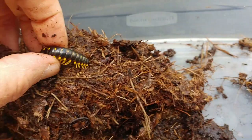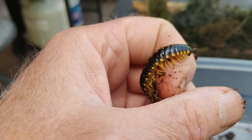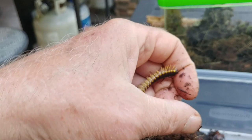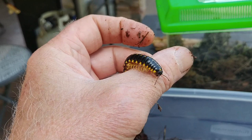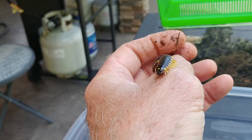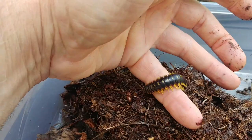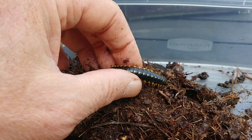And there he is. Let me introduce you to the cherry millipede. The cherry millipede gets its name not from its color. It's not cherry colored. You can see he's black and he's yellow. But he gets its name from the fact that if he's disturbed, if he thinks something's going to eat him, he will release hydrogen cyanide gas and a benzylaldehyde that smells like cherries. Hydrogen cyanide gas is poisonous, and some estimates that I've read online said that a particular species of Appalachian millipedes can release enough hydrogen cyanide to kill 18 birds.